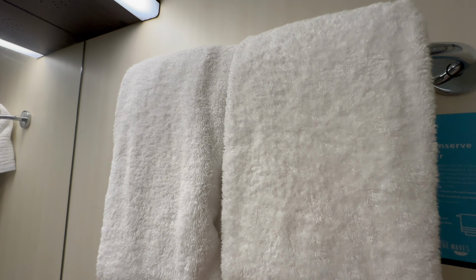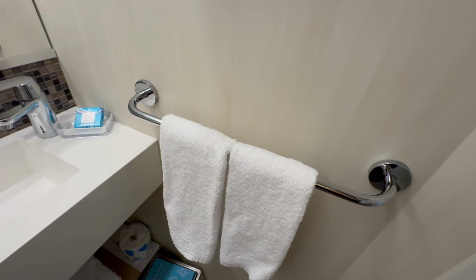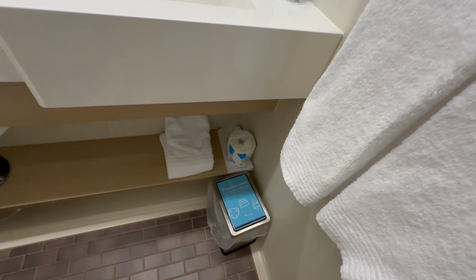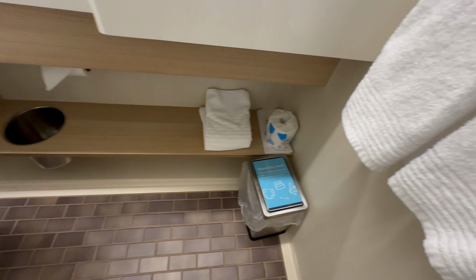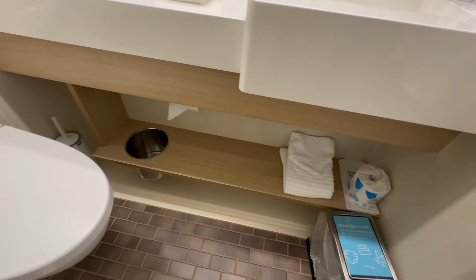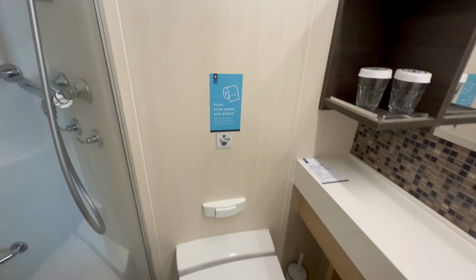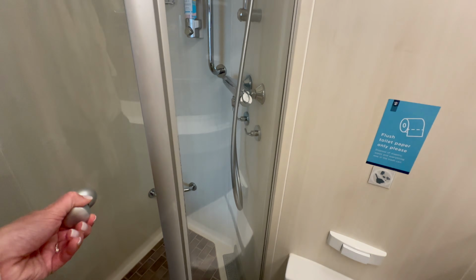They also provide plenty of towels. They have bath towels, hand towels, one for the floor as you step out from the shower, and 2 washcloths. They also have two different trash cans, of course the toilet, and then let's go ahead and take a closer peek into the shower. The door to the shower opens outward into the bathroom area.